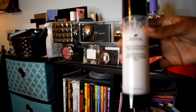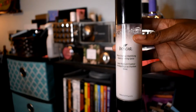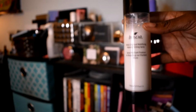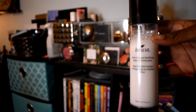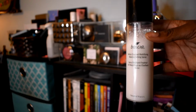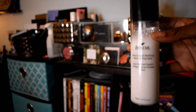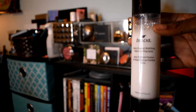And then my last and oldest setting spray, I believe, in my collection is this baby right here. This is the Boscia Charcoal Mattifying Setting Spray. I love this setting spray. This was the setting spray that I was using daily for the first 2-3 months of my current makeup usage. I loved it so much that I didn't want to finish it, so I stopped using it, and I honestly have not reached for it because I don't want to finish it and have to repurchase it. But this is a really good setting spray, and I would recommend this.